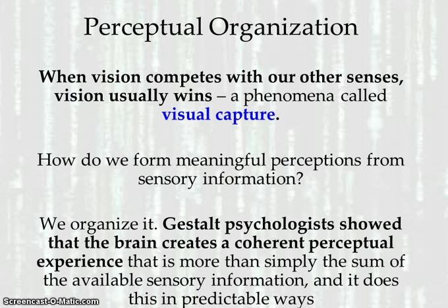So getting into the notes piece of this lecture, we need to talk about how we perceptually organize things. When vision competes with one of our other senses, vision always wins. This is what we call visual capture. Your vision is your strongest sense. So the question that we should be asking ourselves is, how do we form meaningful perceptions from sensory information? Well, we talked about how we use top-down processing to do that. We organize it. Humans like to organize things.